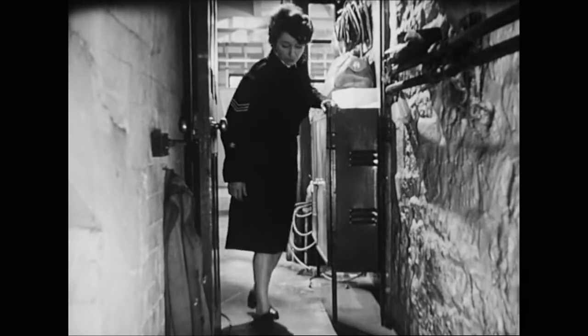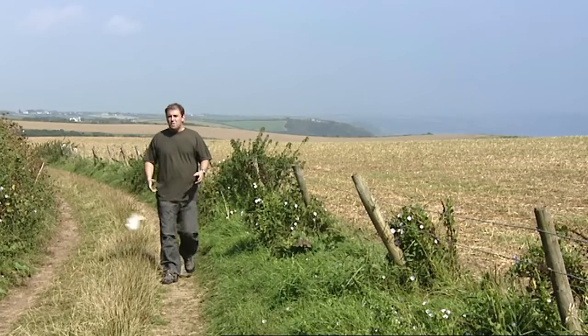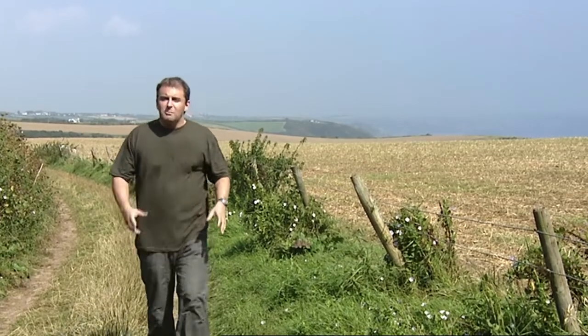While some of the bunkers would house hundreds and in some cases thousands of government officials, soldiers and ancillary staff, others were much more modest in scale. The one I'm about to visit here in Cornwall belonged to the Royal Observer Corps.